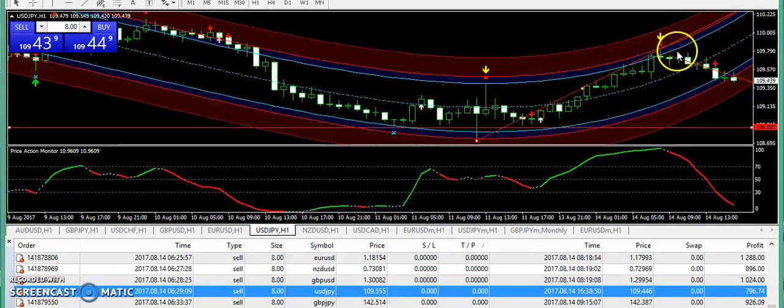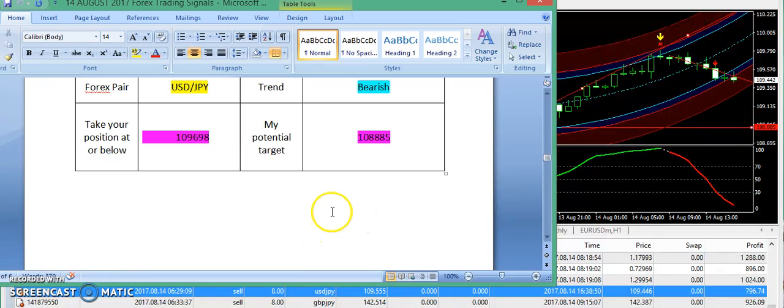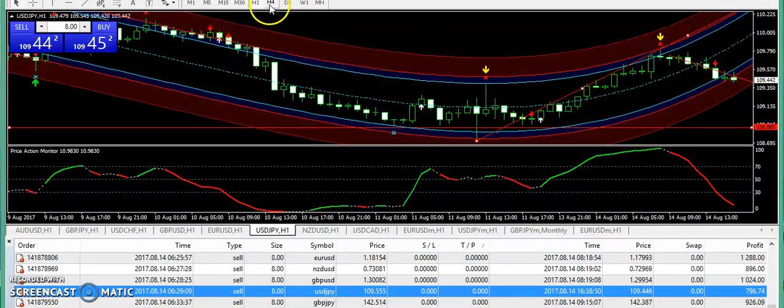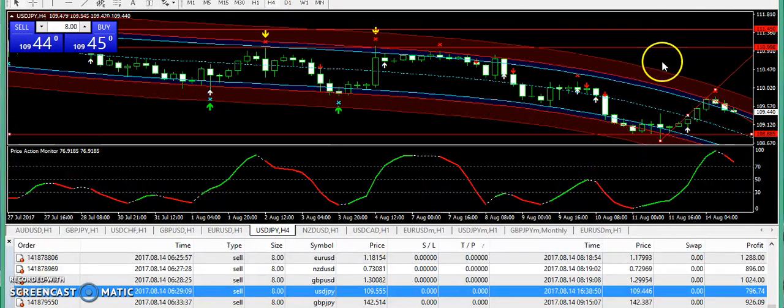So from here you can see that this was a sign that the market is getting bearish pressure, and that was the time to sell USD JPY, and this candle was formed after two dojis here. So that was a sign of trend reversal. And guys, overall I'm still on the way on USD JPY, and I'm giving the signal that it looks bearish to me. And let me consult the 4-hour chart so that it should be more clear.